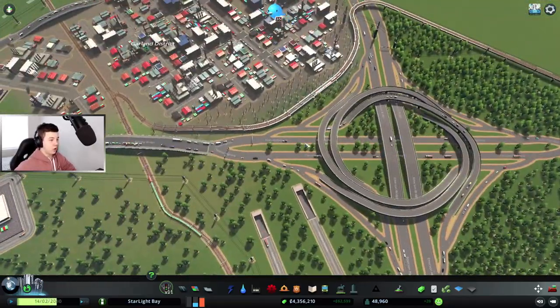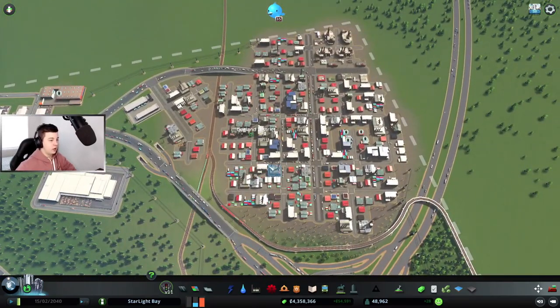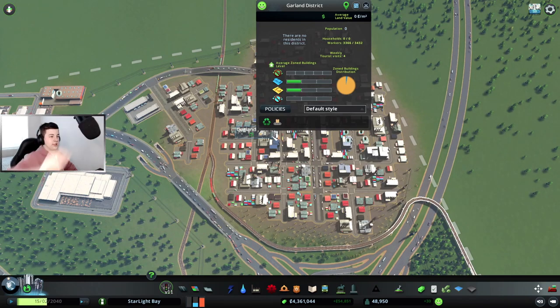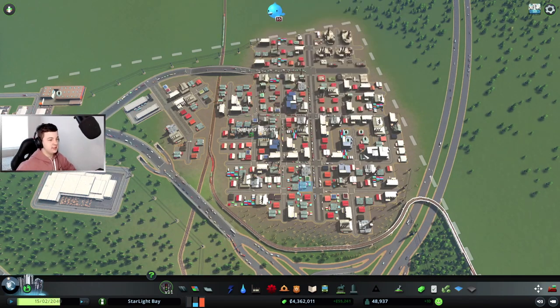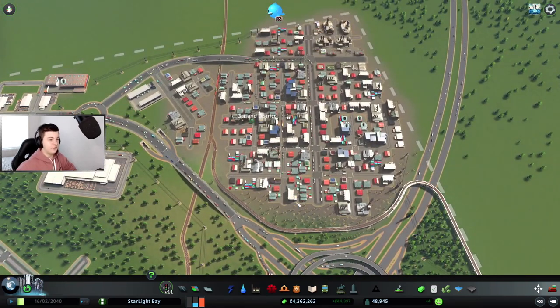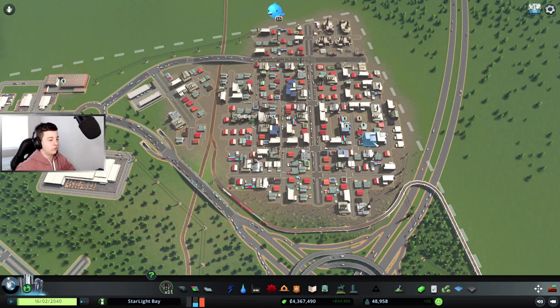So that is that. We've also upgraded this district over here, which is now Garland. Let me lift my mic up a bit so I can see. Garland District. So this is Garland District. This is a brand new area. I definitely just rezoned the area and redid this road structure, just to get traffic in and out with a lot more flow.